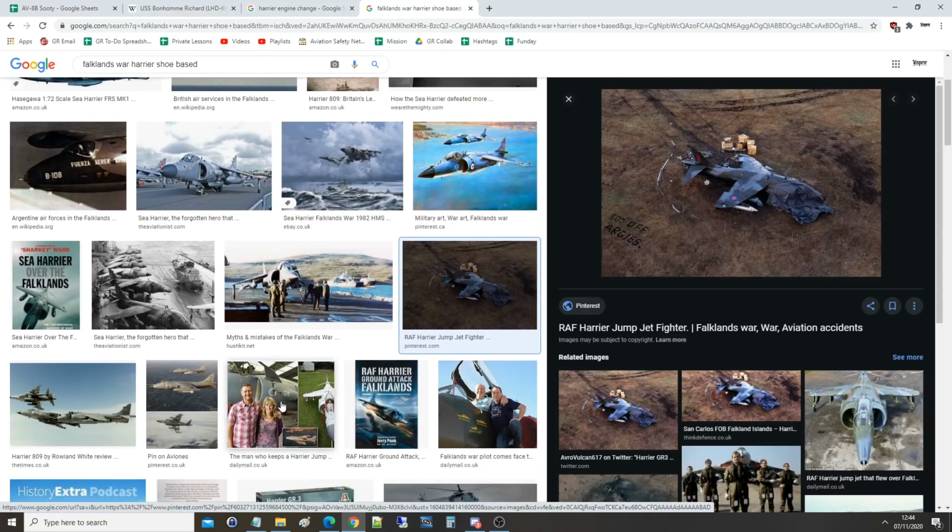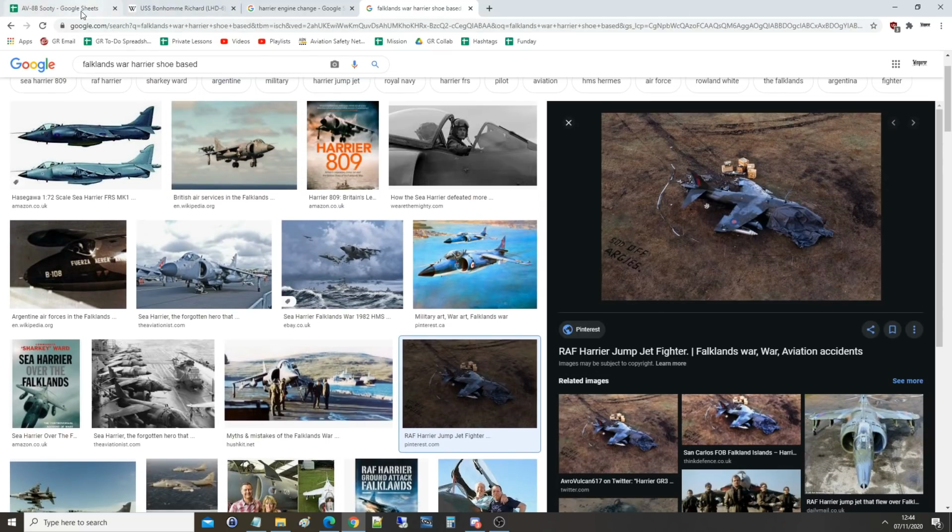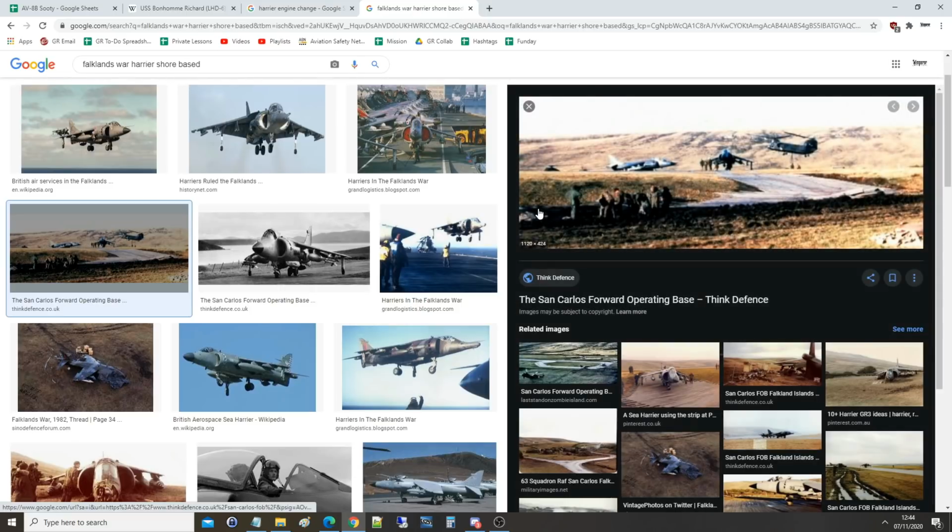Okay. Very cool. Misspelt shore-based. All right, I don't think it's going to come up. Stick the R in and see. Oh, look at that. San Carlos. Here we go. San Carlos forward operating base. So this is going to be in the Falklands. I know it's a crap picture, but you've got two Harriers and a Chinook sitting there.